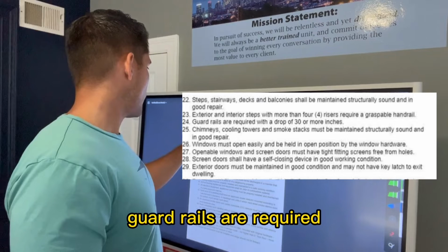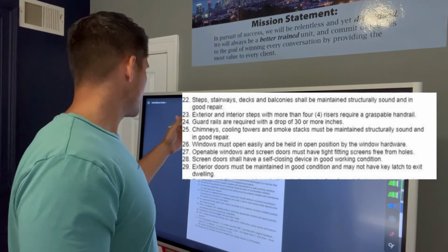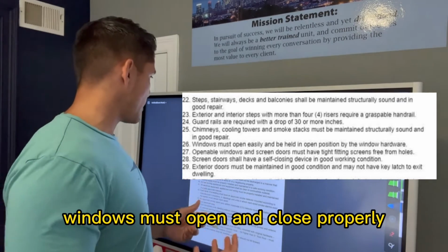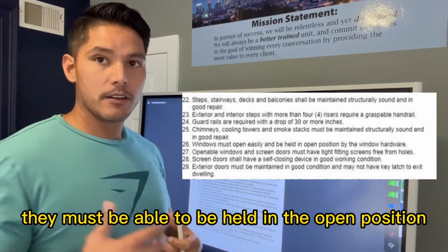Guardrails are required with drops of 30 inches or more. Chimneys and cooling stacks must be maintained structurally sound. Windows must open and close properly. They must be able to be held in the open position.